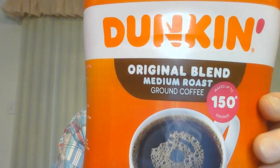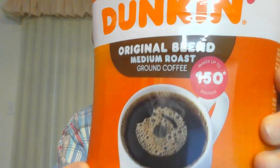I got a familiar friend. Hang on one minute. Oh yeah, that is absolutely fantastic. Here it is right here, Dunkin' Donuts. Great cup of coffee, a really good standby that we use on the program. This is their original blend, medium roast. Makes 150 cups. We get this at Sam's Club. Comes at a nice price point, and they give you a lot in this canister.